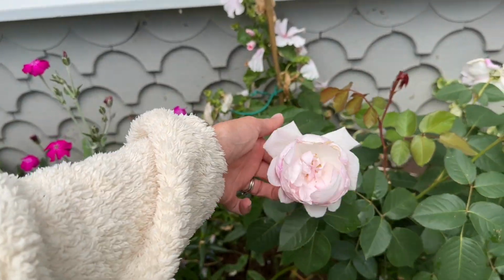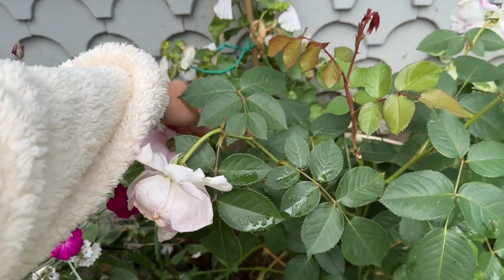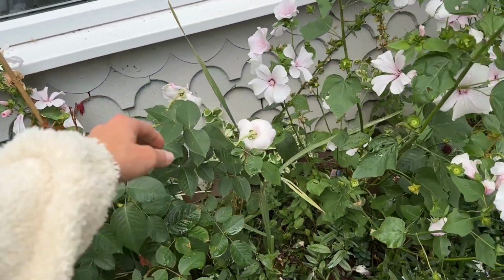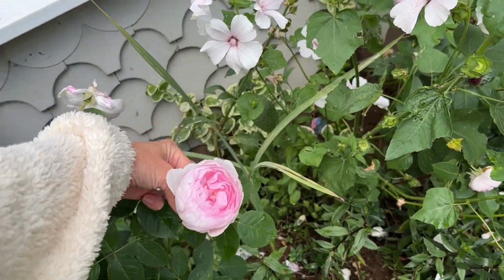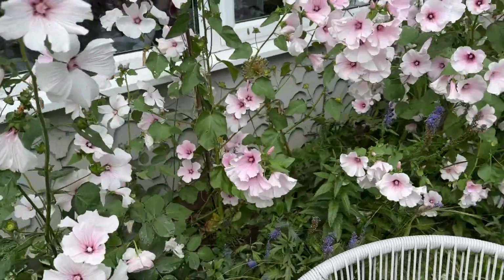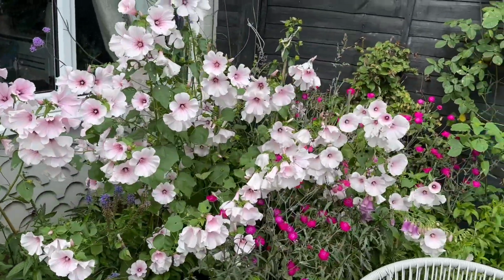Roses have really had a battering. This is a really new rose, so the stems are quite weak, but that definitely needs deadheading as well. But I will do that at some point this week. I just need to make time to do it.